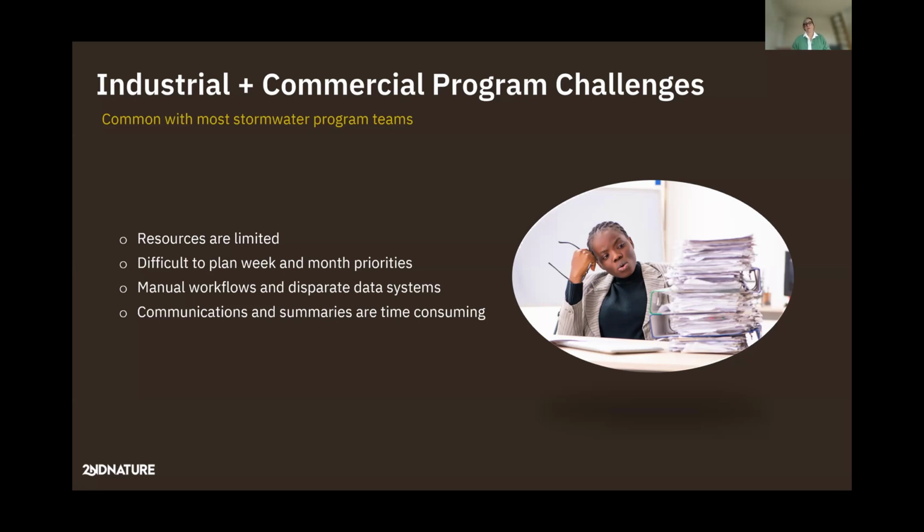And then honestly, the state of the workflows and the disparate data systems, right? Stormwater programs have kind of grown up iteratively and not necessarily with a holistic approach. So it is very common that groups are still using spreadsheets. They have different workflows and systems for, say, their industrial and commercial program than they may for their municipal maintenance program. And so that creates inefficiencies and burden.